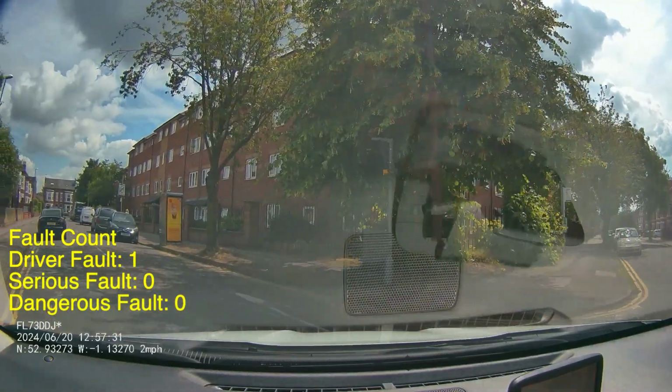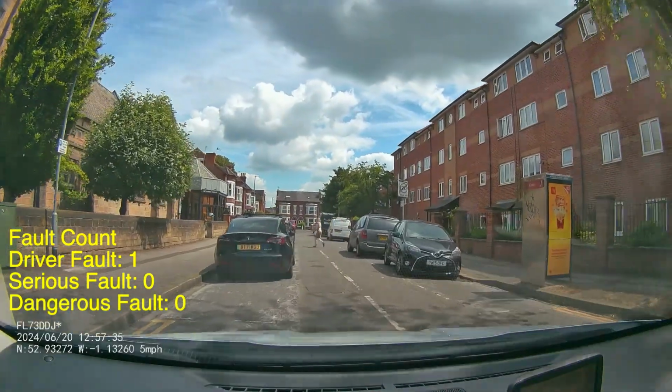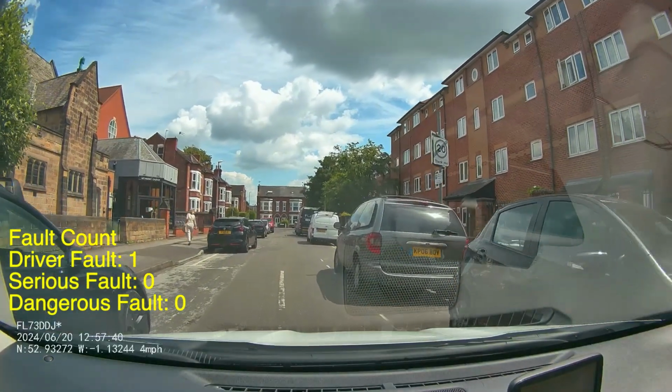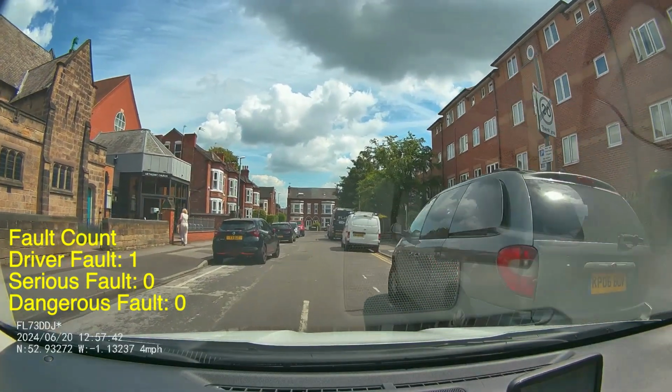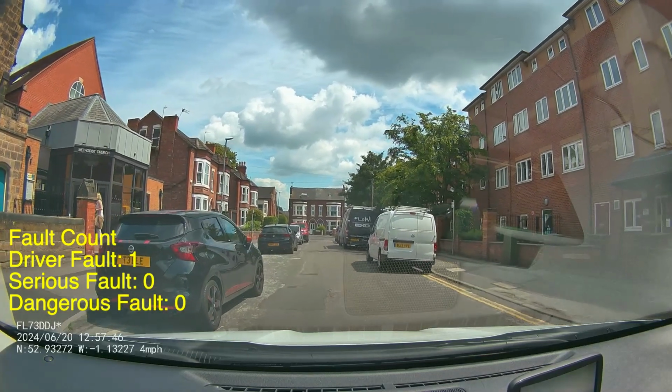You've got to keep really close to that corner and looking up through the gap before you commit to driving through. So the pedestrian just appeared out of nowhere. That's exactly what we're looking for on roads like this. People walking out from behind big vehicles, cars starting to move off, anything that could cause you an issue.